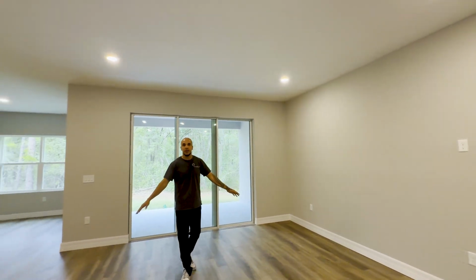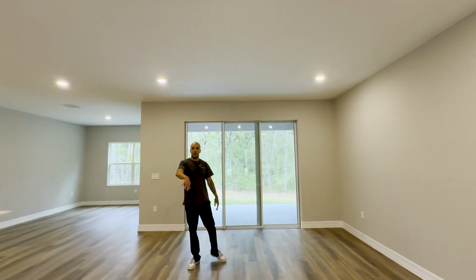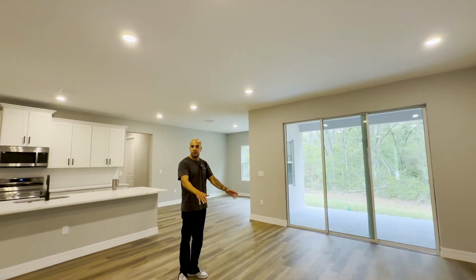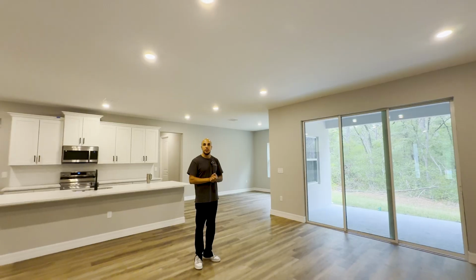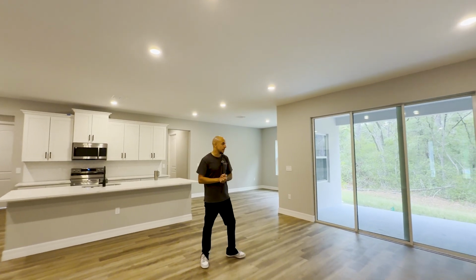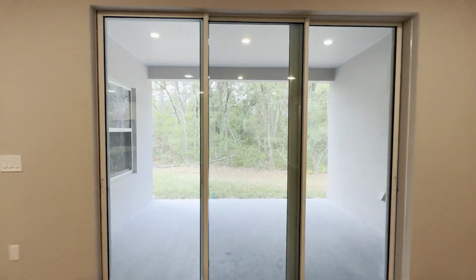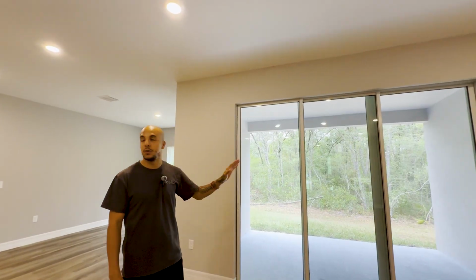And this is where you're going to put your couches, your love seat, your recliner, L shapes, however you want to configure your couches. Plenty of space to do that with your coffee table, side tables. Boom. This is where you're going to spend that family quality time. Over here, you have your sliders that lead out to your backyard and into that lanai. We'll take a look at that a little bit later.